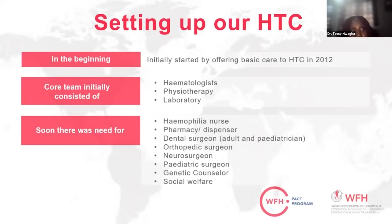Next slide. Initially when we started, our Hemophilia Treatment Center was established in 2012. At that point in time, we just offered the basic care, which includes running an outpatient clinic, doing physical therapy, and laboratory services. But as we built on the confidence of our persons with hemophilia, they started reporting to the hospitals, and soon there was need for us to have a hemophilia nurse.